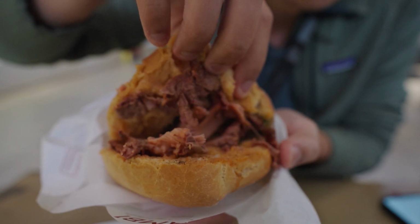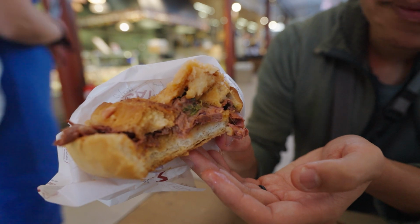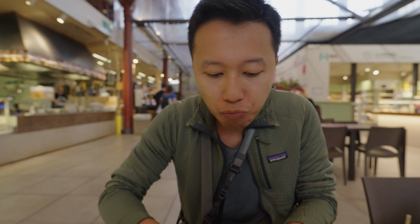Okay, not very salty, a little bit gelatinous, a little bit gamey, very interesting texture. There's a bit of like a green salsa, which gives it the saltiness. Goes perfectly with the stomach, very delicious, and it's no wonder this is one of the most popular street foods here in Florence. Moving on from the cow stomach, we move to the chicken.